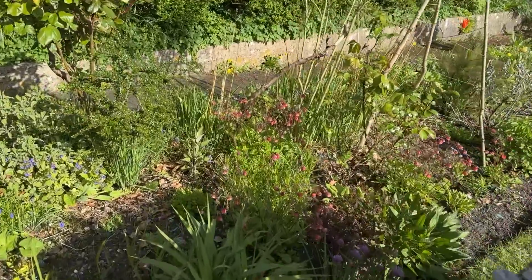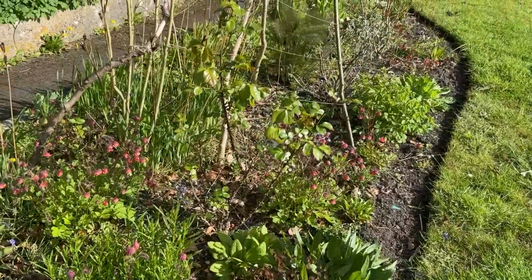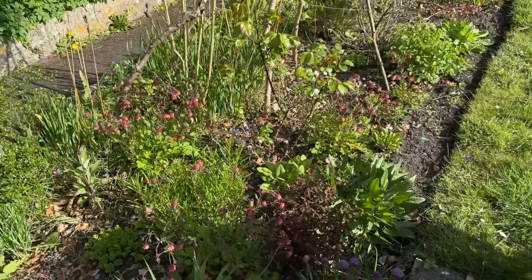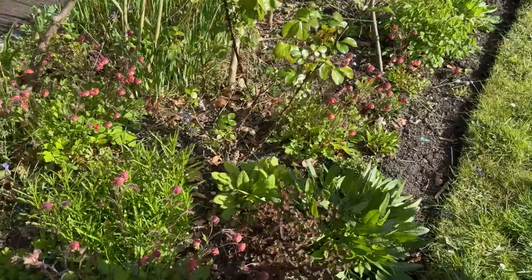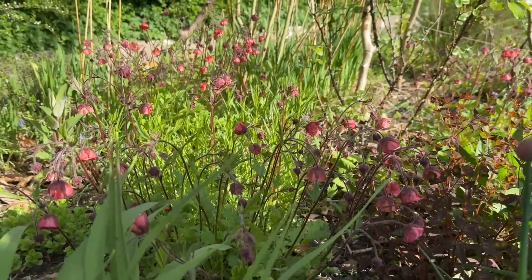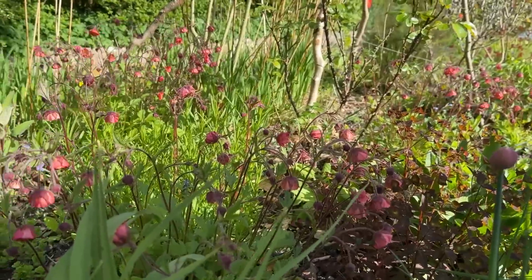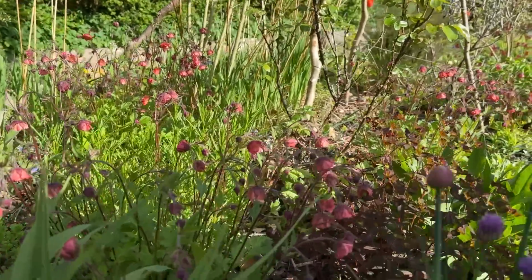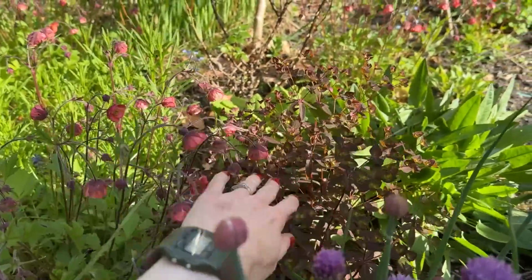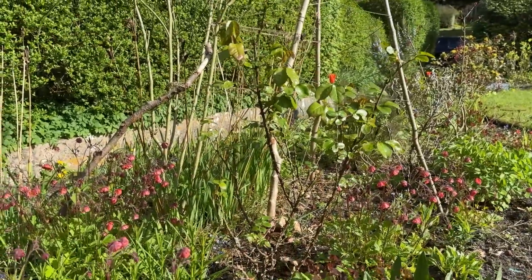And then these geums, they start flowering... Last year they started in February and then in December, which is madness. But they've properly got going in the last few weeks. They've got these pretty nodding heads, and they self-seed everywhere. And if I find one somewhere I don't want it, I move it. I'm really enjoying this little combination of the geum and the euphorbia here. And then later on, this rose is a browny orangey red.